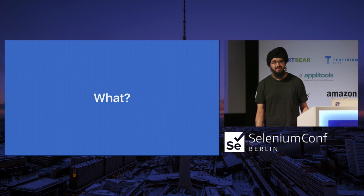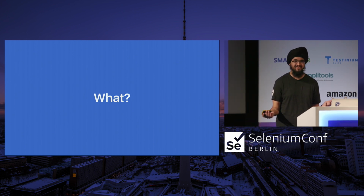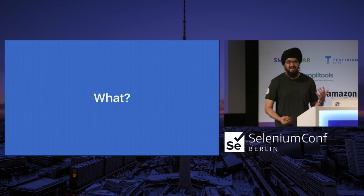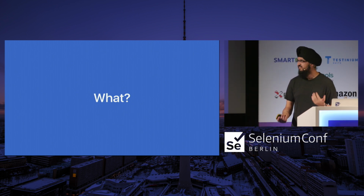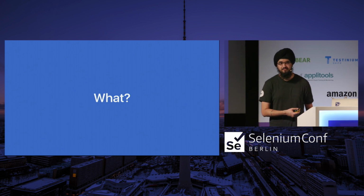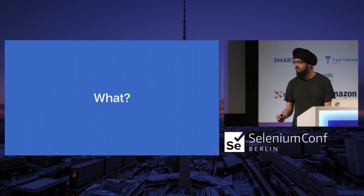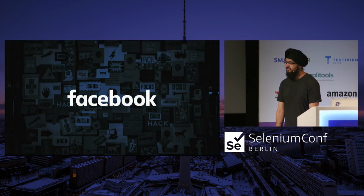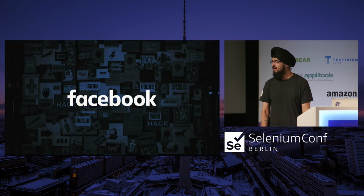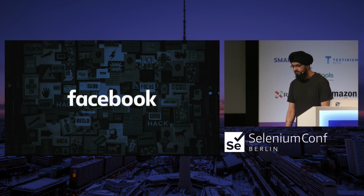So how many people here are invested in end-to-end testing? A show of hands. That's almost all of the room. But end-to-end tests can mean slightly different things for everyone. So at Facebook, end-to-end tests tend to mimic how people use Facebook. Several years ago, Facebook was a website, and most of our users were using facebook.com through a browser.